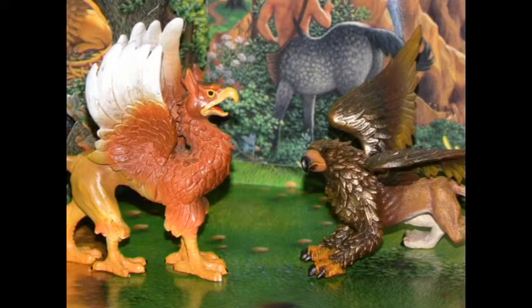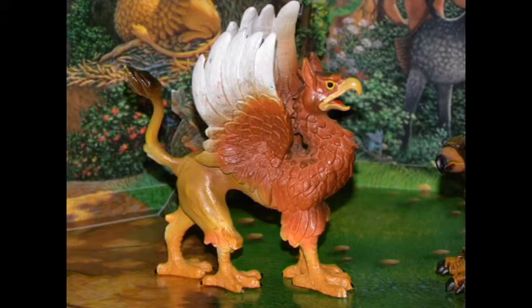This second one, which is stood next to the Safari one, I got many years ago back in 2002 from the Early Learning Centre. And although I still think it's a good figure, it's no longer as impressive as the Safari one, which was made in 2007. And also, the ELC version is more of a toy, where Safari's is more of a figure and it looks more natural and more realistic.